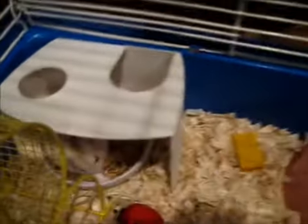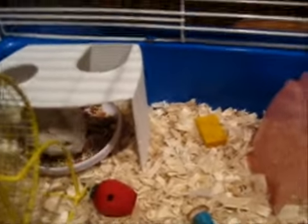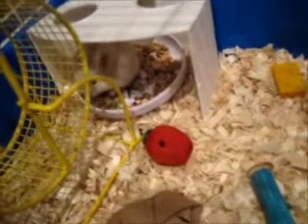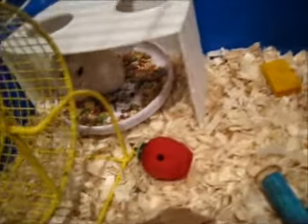You know how in my organization video I had that house that was in there? Well, I took it out and it's supposed to be facing right side up and that's the door and the window. Well, I thought that Stardust might get stuck going through the door. So I flipped it on its side and I took the roof off and I just decided to put the food dish in there to see how that goes. And so far I think she likes it.